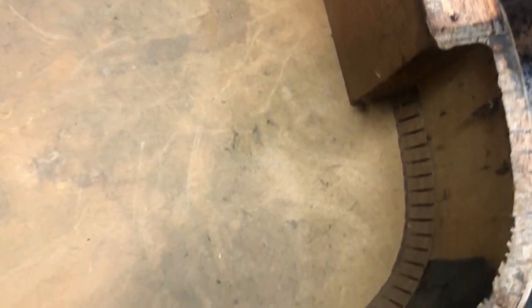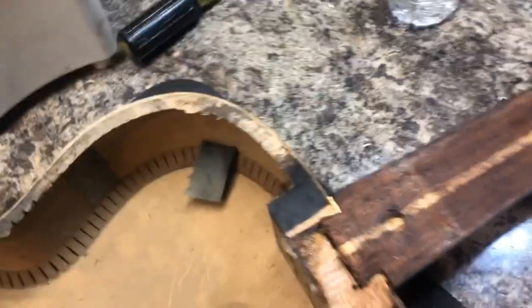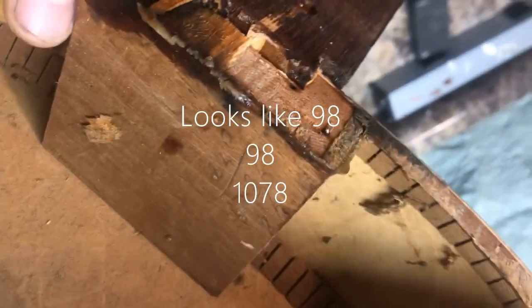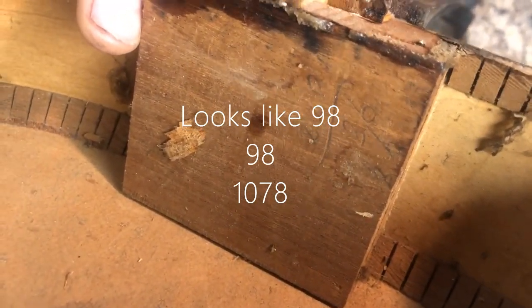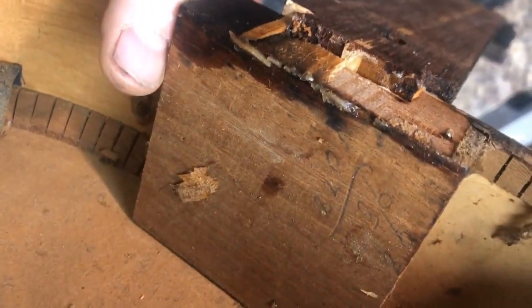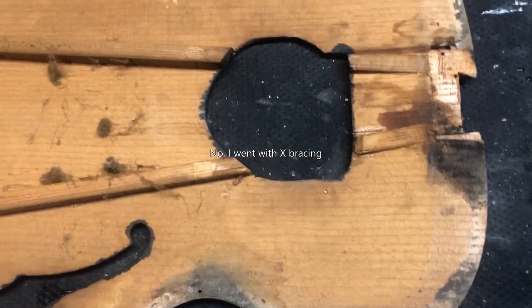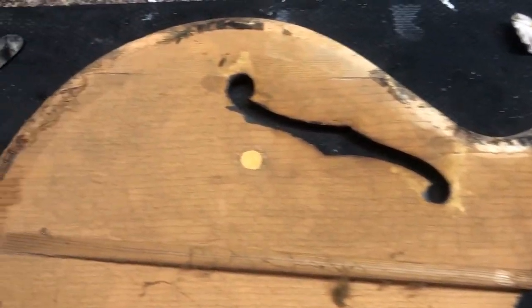Here's something you don't see every day. 1940s era carved top and back. Oh boy. What? No way. Kilroy was here. Here's something that might be of interest. I don't know. I can't really make that out. It looks like a 9.8 and a 1078. It's a lot number, probably. One more shot of the carnage.